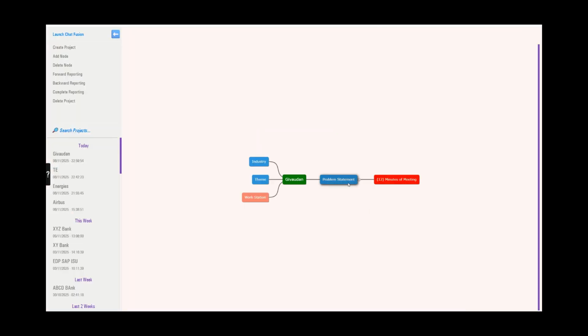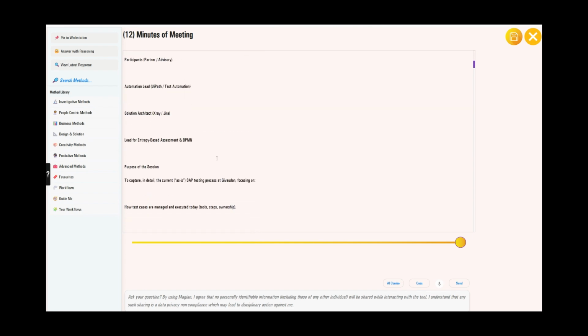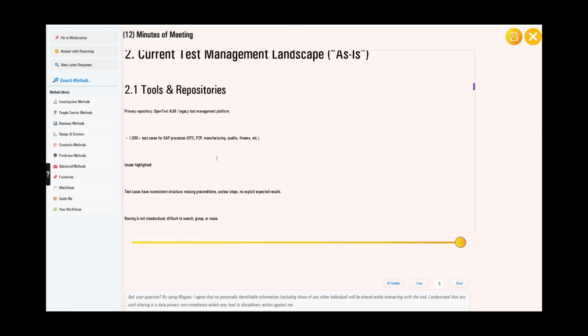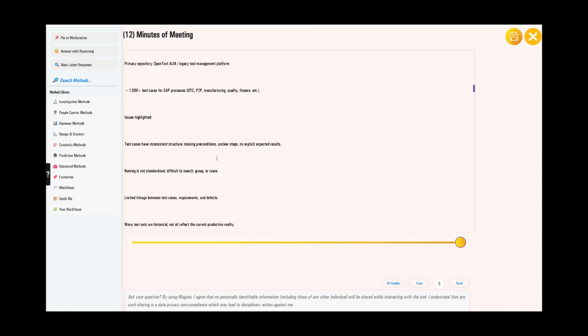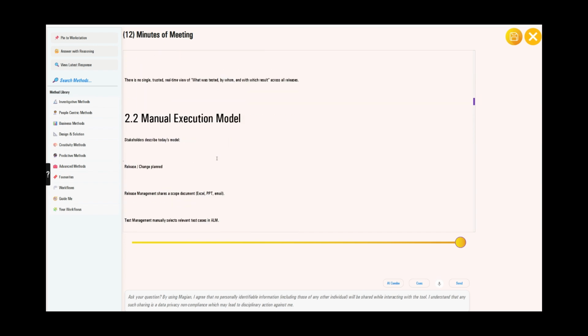And then there is a meeting which has been carried out by different stakeholders discussing the as-is process of how testing for SAP is done now, with all its problems. Here, as you can see, there are the minutes of the meeting, which have been recorded by Copilot, and the transcription has been put here. All the people are talking about the business context, the current test management landscape, the as-is, what tools you use, the repositories, the manual execution model.